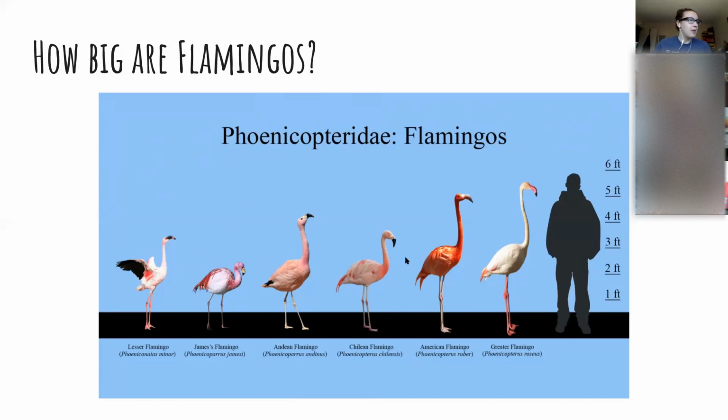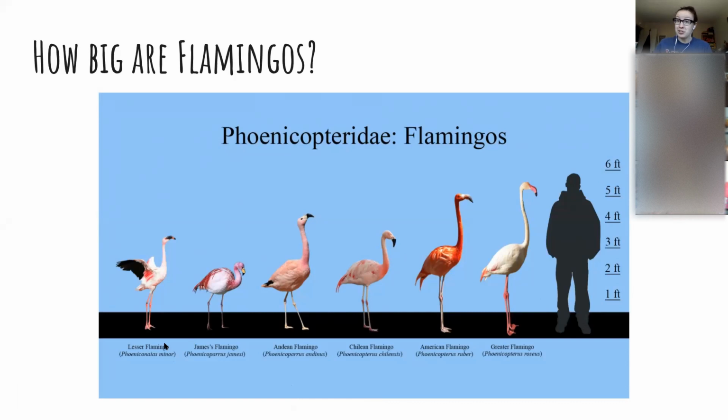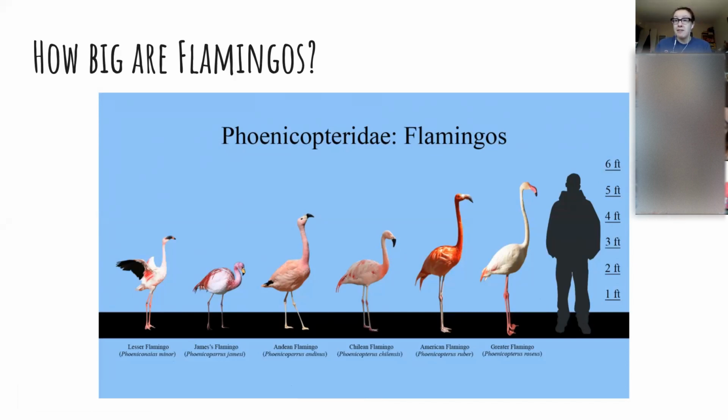And then getting all the way down to the little James's and the lesser flamingos, which I mentioned are closer to 3 or 4 feet. So might be closer to your guys' height for some of you. So flamingos actually are pretty big as far as birds go, but they're also fairly lightweight, so they can fly.